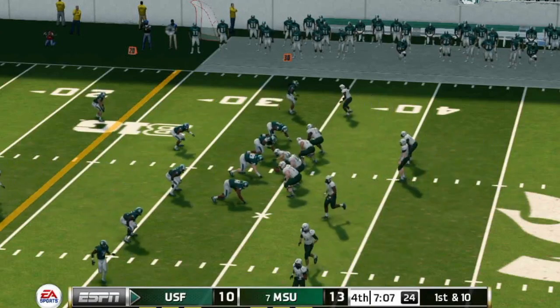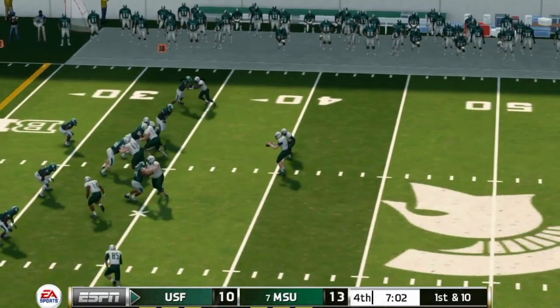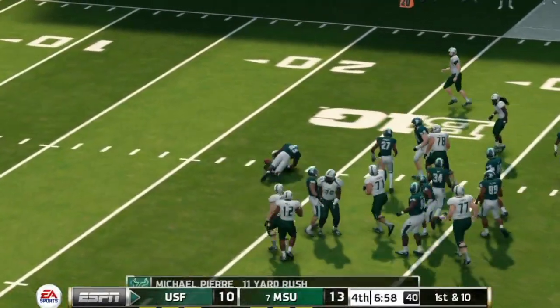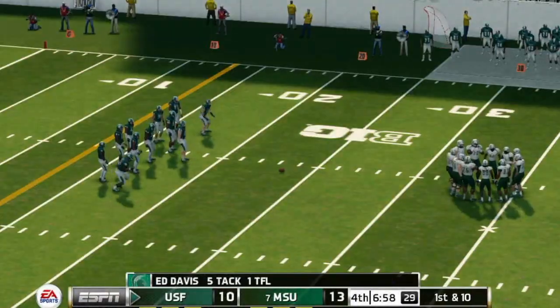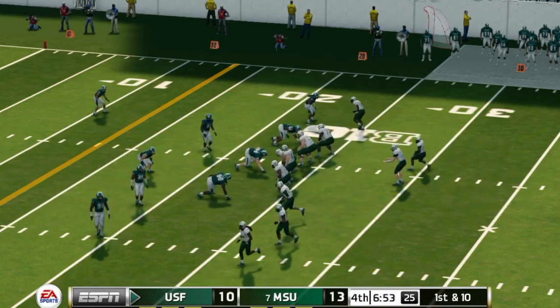Tight right. Four down. Mike 34. Green nine. Makes it to the 24. Gain of 10 on the play. That makes it first and 10. We've got a first and 10. Ball on the 24-yard line.